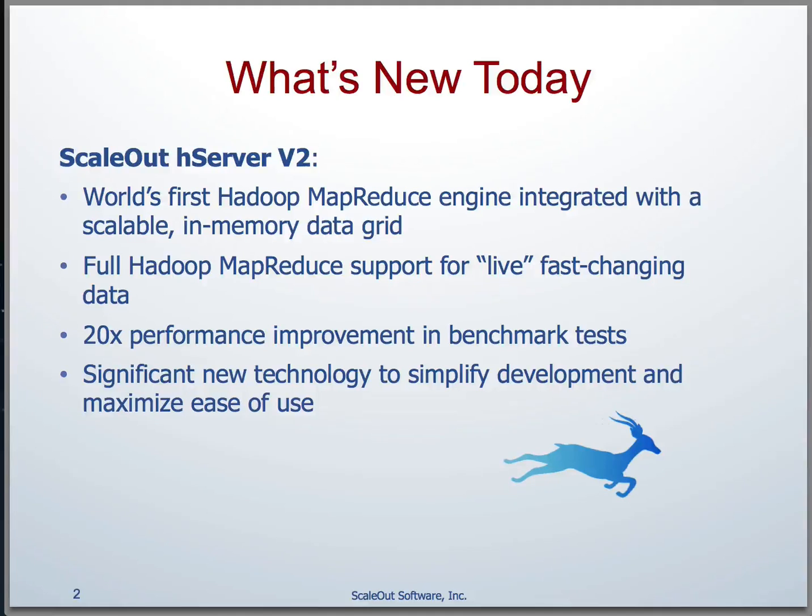Also, it's a much simpler environment to deploy and to develop code on than the standard Hadoop distribution. And that's because the installation is very quick. It's because it's integrated with our in-memory data grid. It's designed to automatically self-aggregate multiple servers together. It allows a developer to write a simple Java MapReduce program and have it up and running in under an hour without the need to do any tuning of that application or to fuss with the infrastructure connecting the servers.